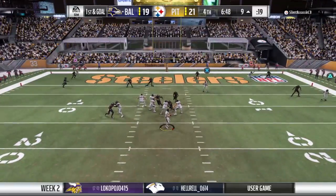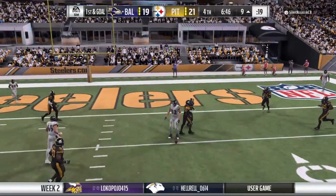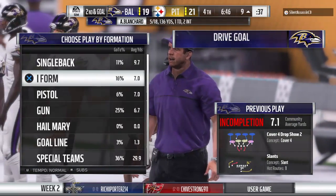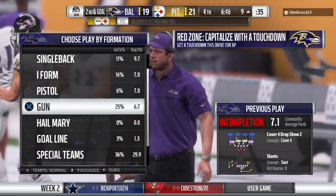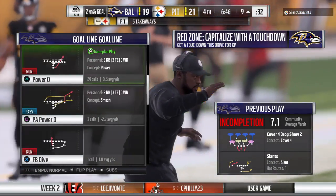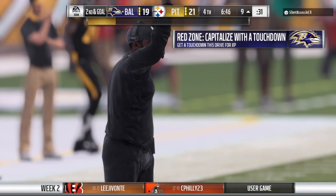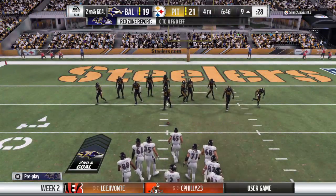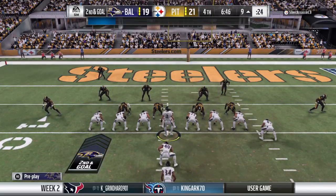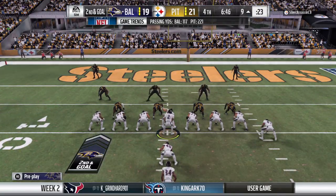Blanchard. And it pops free. The collision there jarred the ball loose and brings up second down. You get a tight end like this, and you know he's used to dishing out punishment, but here, he's one that has to absorb the contact, and as a result, unable to hold on to the football. Looks like the defense in press coverage here.